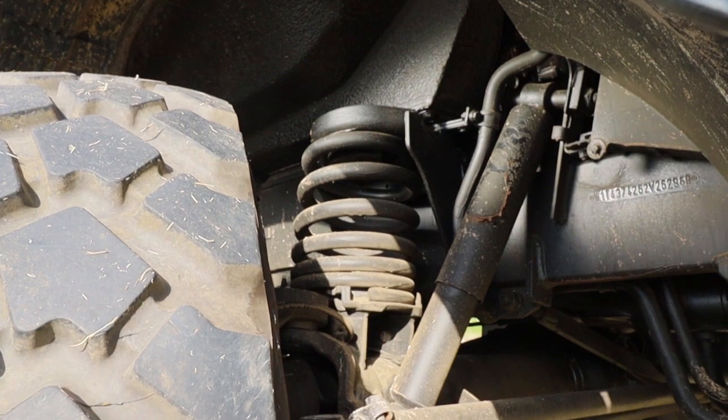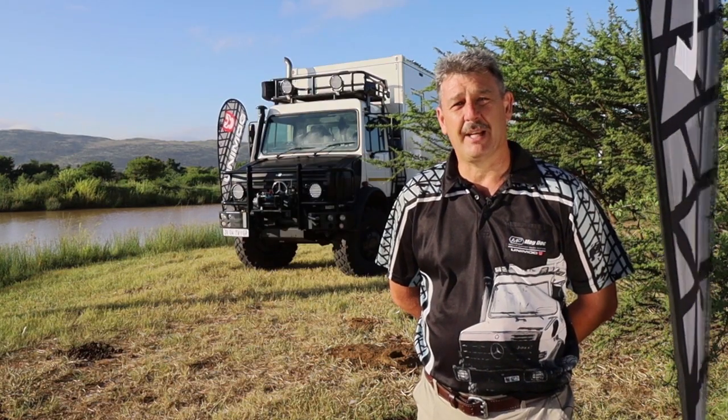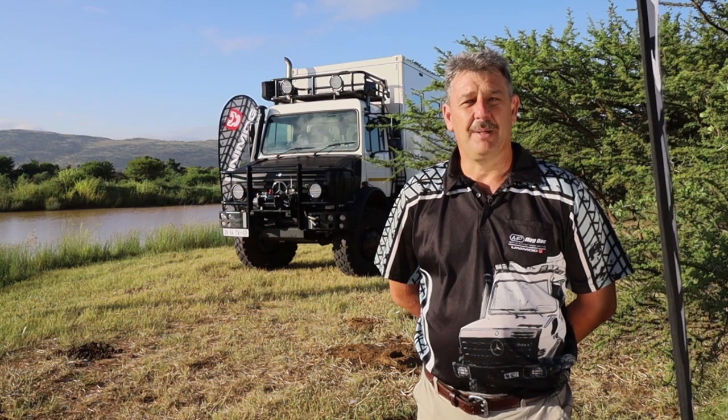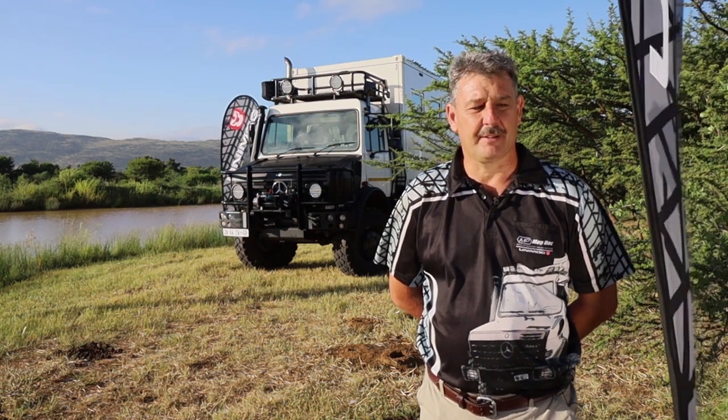So why is a coil spring better than a leaf spring? Coil springs give you better approach and departure angles because your nose and your back end are shorter. That also gives you better wheel travel. Stabilizer bars are also fitted to the vehicle to keep the stability in the vehicle.